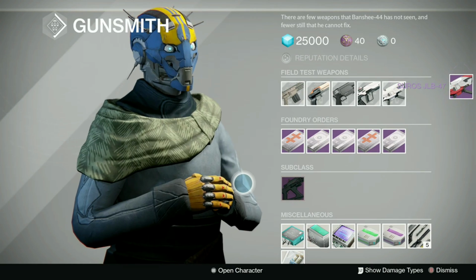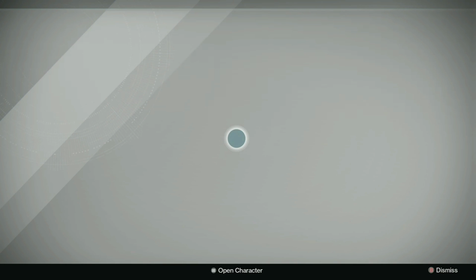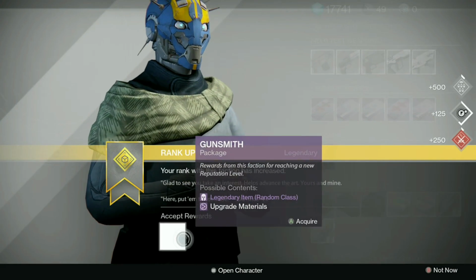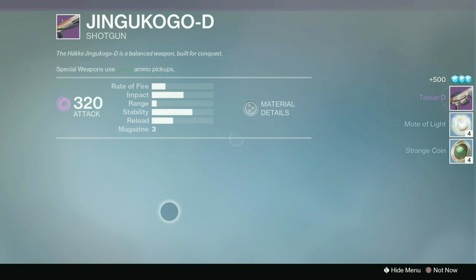Anyway, I'm going to move on to my Hunter and let's look at the last two weapons. So last but not least, again, getting into the last two weapons for what we are needing. Oh, completed a quest there, get that out of the way. A quick little package. Oh, fair enough. But let's get into the shotgun rolls.